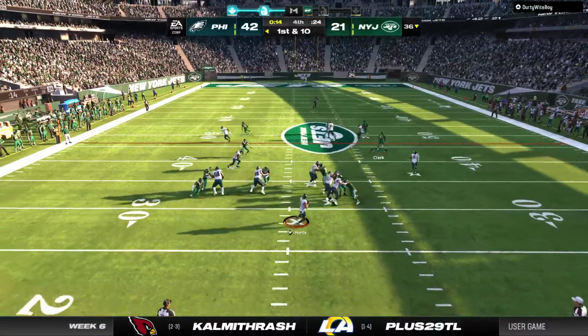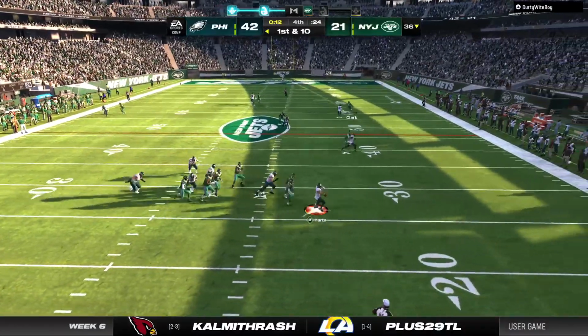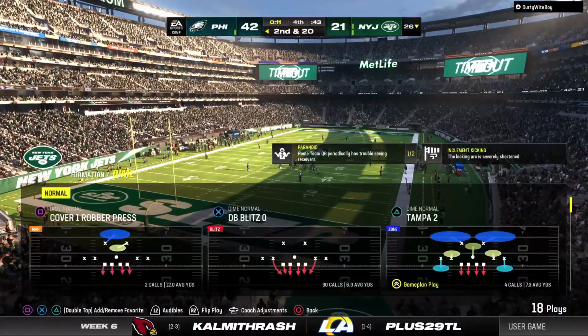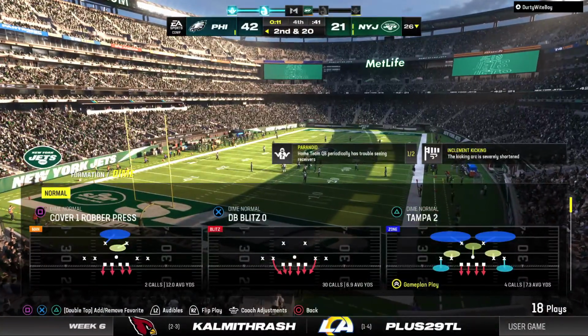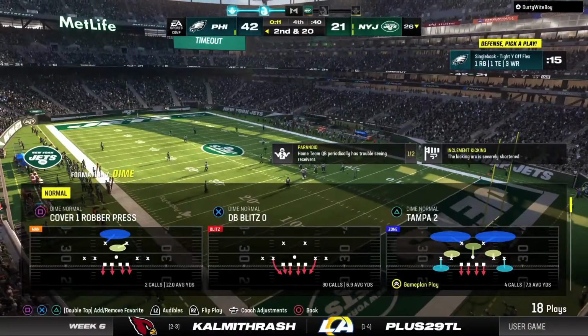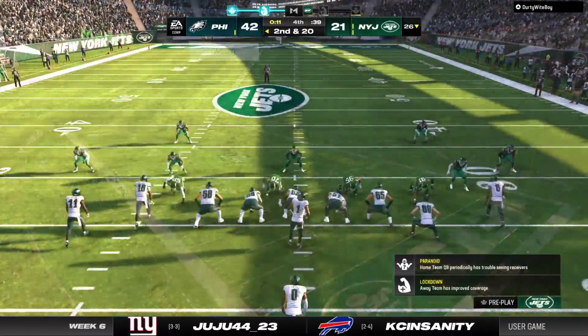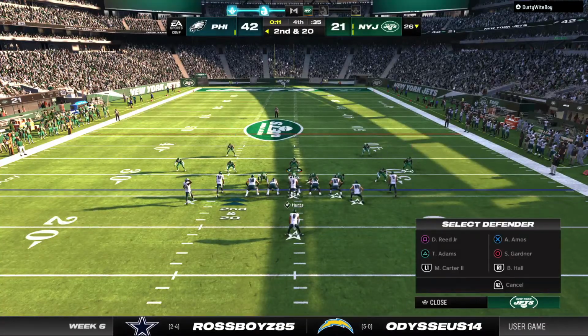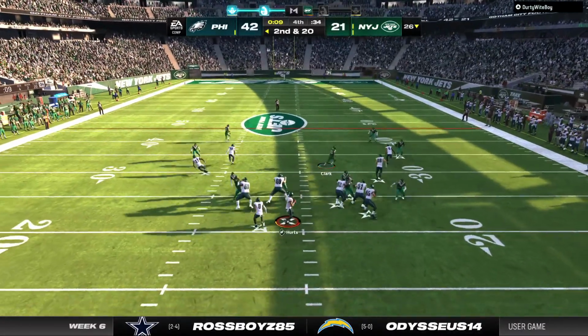That one looks like he'll throw here. Oh, and Hurts is going to be hit and taken down to the ground. Now the Eagles will use the second of their timeouts. That'll leave them with just one remaining in this fourth quarter of play. So now 20 yards to go on second down after the sack. Work to be done.